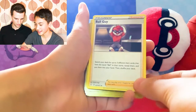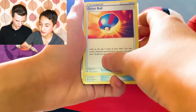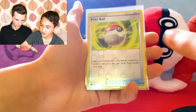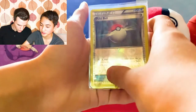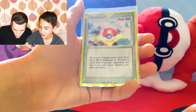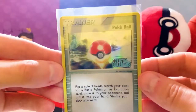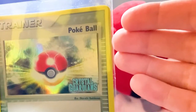Hello. The ball guy again. Quick Ball, Dusk Ball, Dream Ball, Great Ball, Pokeball, Ultra Ball, Nest Ball, Pokeball, Level Ball, a Quick Ball, a reverse Pokeball, another reverse holo Pokeball, and another Pokeball from the Crystal Guardians. Oh, no way. I always stamp on it. Look at his face. How dare you!